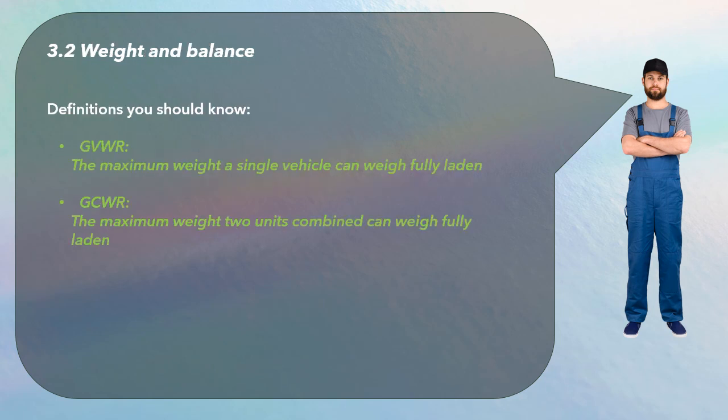Weight and balance. Definitions you should know. GVWR. The maximum weight a single vehicle can weigh fully laden. GCWR. The maximum weight 2 units combined can weigh fully laden.